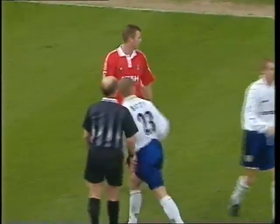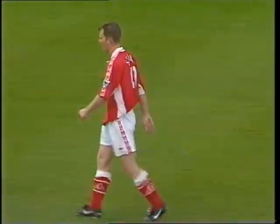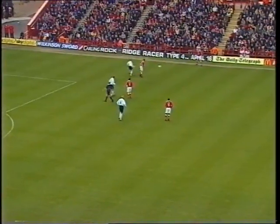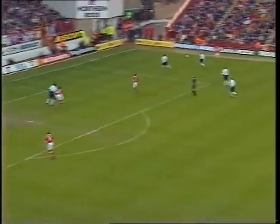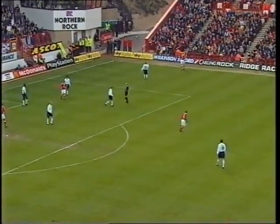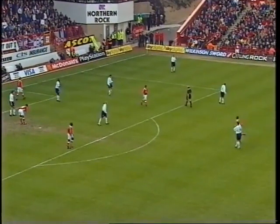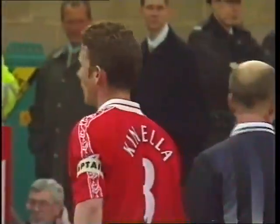Stuart, Charlton's record signing, £1.1 million from Sheffield United. He's repaid them with the winner at West Ham and now the opener here. Taking on Batty. Here's Kinsella. Is the angle too much for him? The shot comes off Radebe. Kinsella certainly leading by example today, as he has done all season, the Charlton skipper.